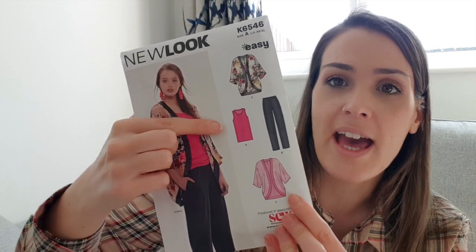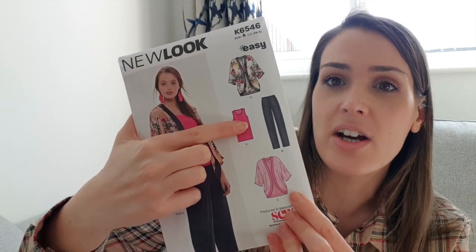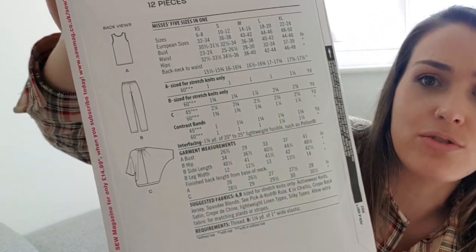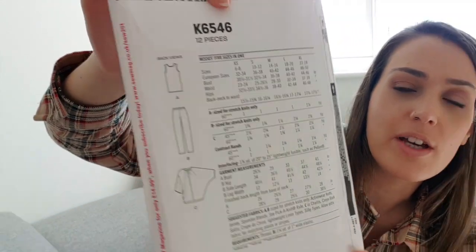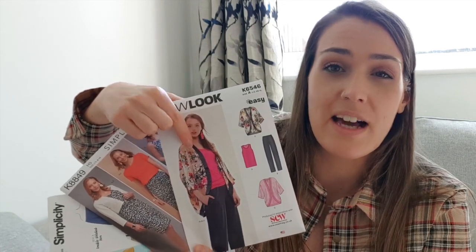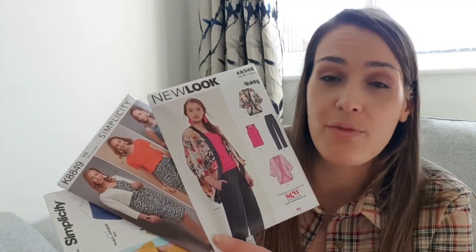You also get a vest top there and a nice comfortable pair of elasticated trousers. So there's the line drawing on the back there for you. So again, a real mix of different things that you get in there. Various different levels as well. I feel like this outfit is quite a beginner level, so good range of patterns there, I think.